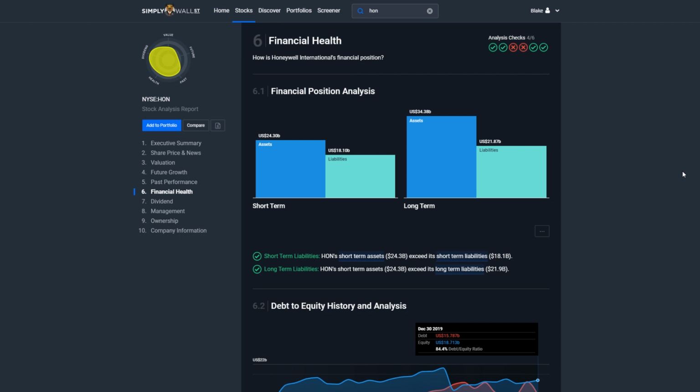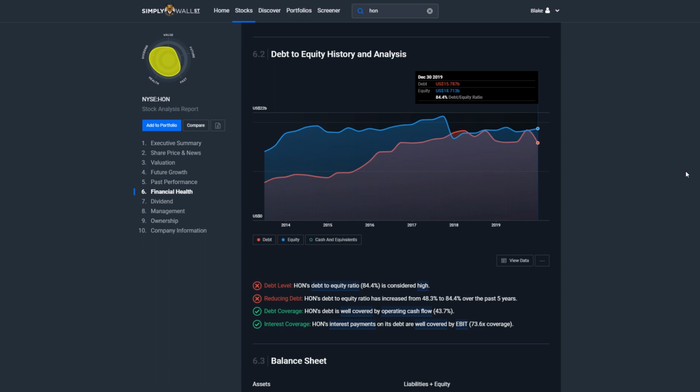Moving on to their financial health, Honeywell is not positioned too poorly. Their short-term assets exceed their short-term liabilities, and their short-term assets exceed their long-term liabilities. Looking at their debt-to-equity history, it's not too bad. It's not as good as Cummins, but it's acceptable. The only note that I would mention is that their debt-to-equity ratio is getting a little bit high at 84.4%, but it's not terrible.